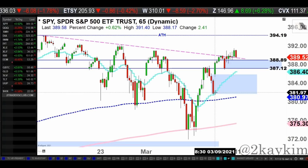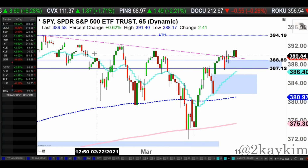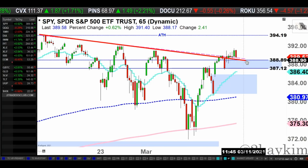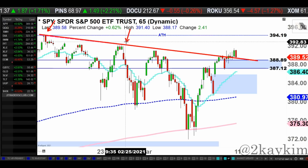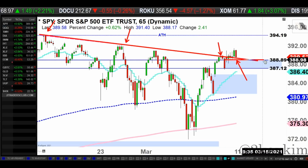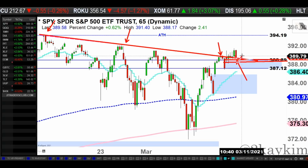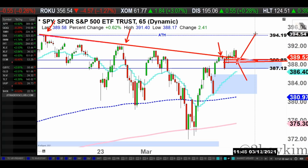Things are shifting here more and more each day goes by, especially this week. Buyers are gaining momentum. Buyers are gaining confidence as we start to cultivate these short-term higher lows and higher highs here. So going into tomorrow, if we do see a support right on this potential new support, we may see a support here at 389 or so in that vicinity before making its move back to the all-time high level.